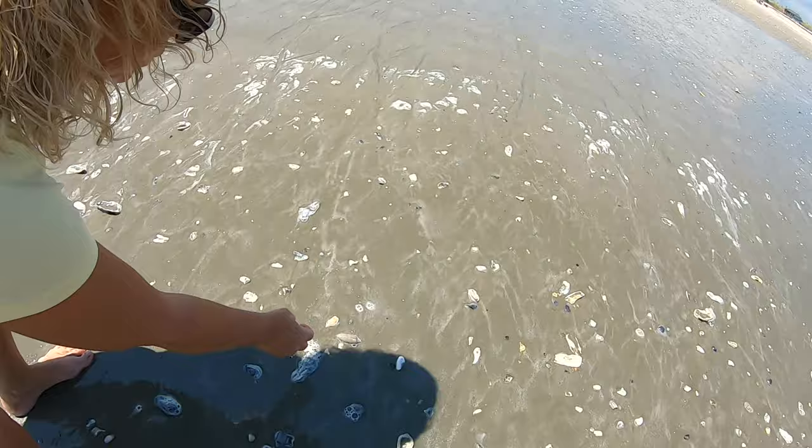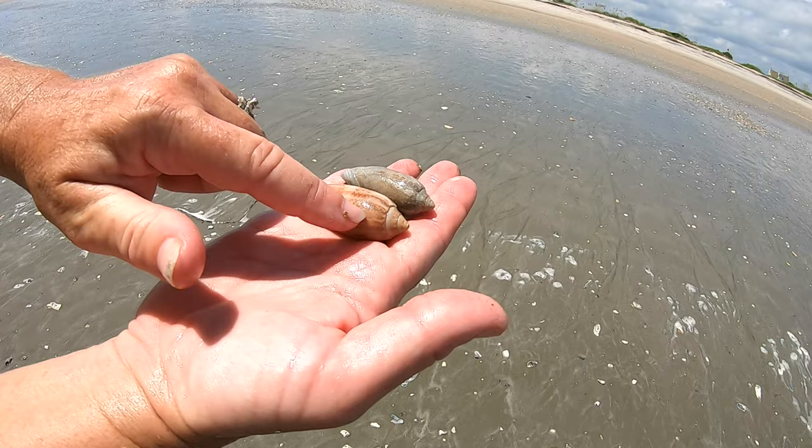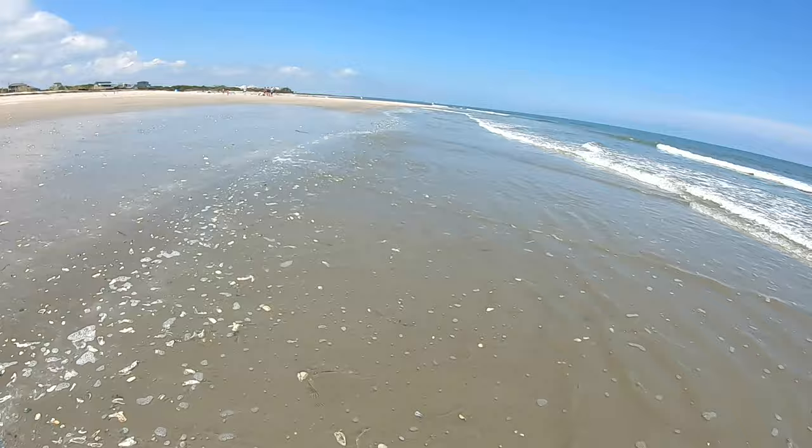Two totally different colors, too. And these are the lettered olives. South Carolina State Shell, right? That's right, and you can see the little imprints on it that look like letters, the M's or the W's, depending on the way you're looking at it. And there are shells stuffed inside these cracks, so you know there's no living animal in there. Two cool finds right there beside each other.